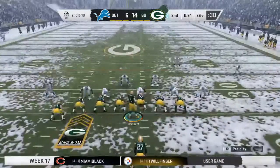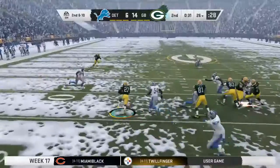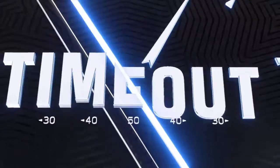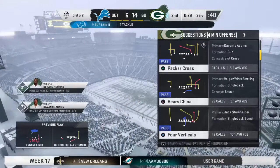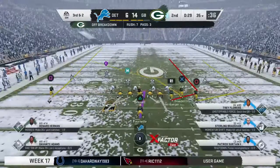So now 2nd and 10 after the incompletion on 1st down. They'll keep it on the ground again here. And he'll push forward here for a good little run as the clock continues to run. The Packers going to use one of their timeouts as the clock will stop with just under 30 seconds to go in the first half.